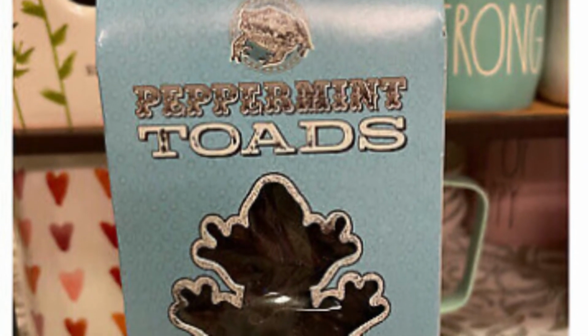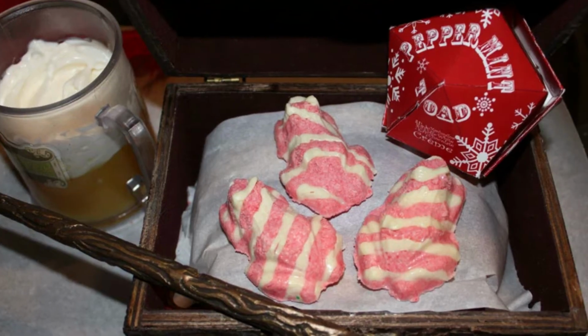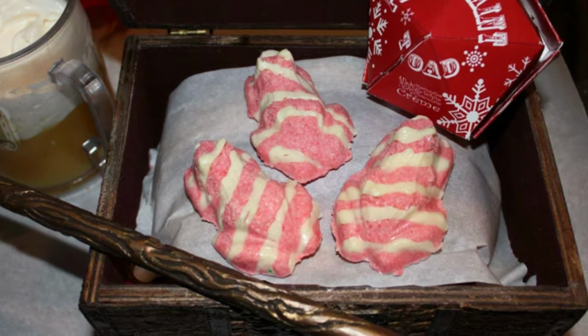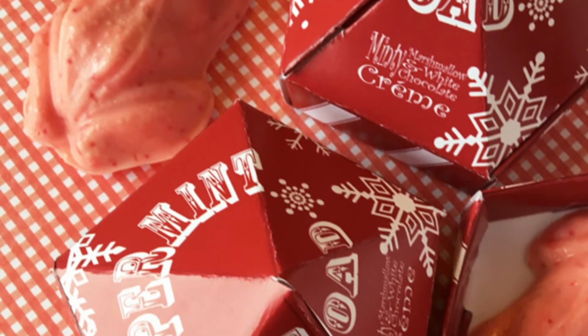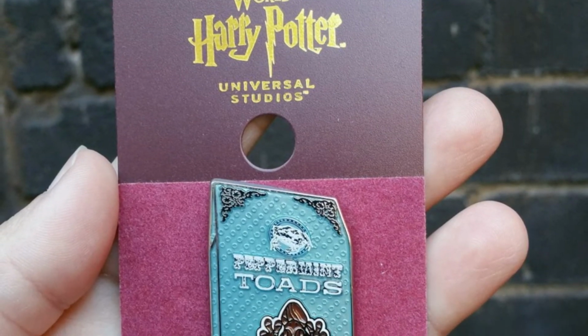Peppermint toads are among the Harry Potter universe's many exciting foods and drinks. As their name suggests, they're made of peppermint and have the ability to hop around inside your stomach after being eaten. Although they're not as popular as chocolate frogs, they're still a favorite among some wizarding families.